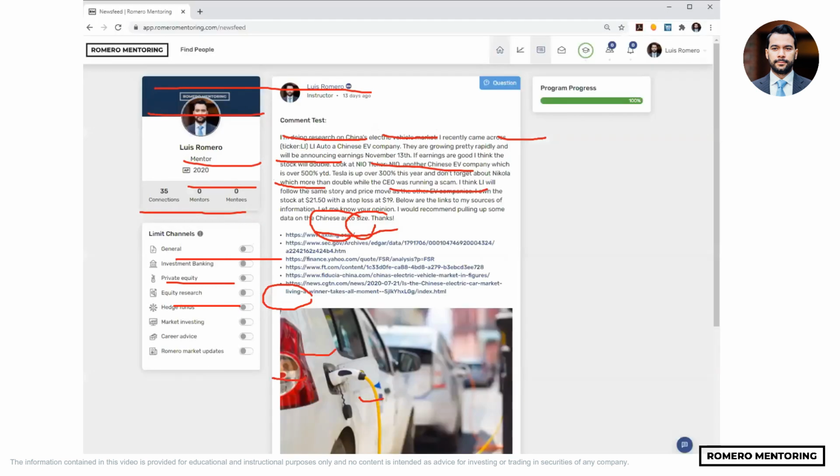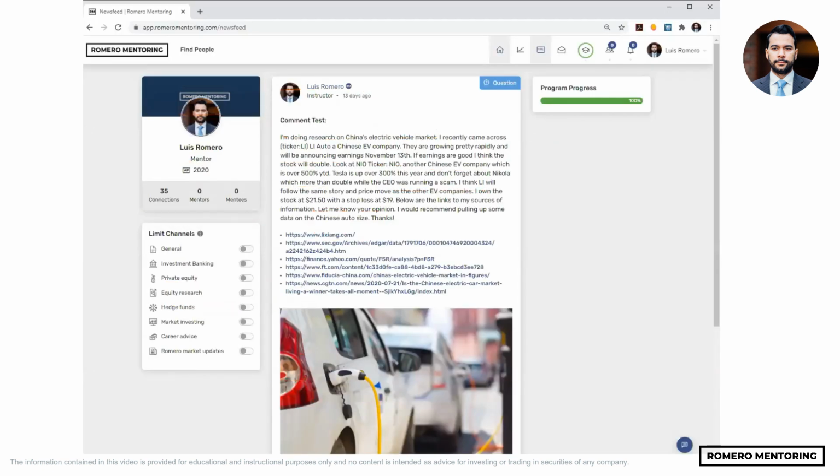Let me pull up here our platform. We actually did this for Li Auto, right? About 2 weeks ago, we did the exact same thing on Li Auto. And I share this with all the students in our analyst community. My entry level on Li Auto was $21.50, and I had a $19 stop. And I said that I think Li will follow the same story and price move as the other electric vehicle markets. And then I own the stock.